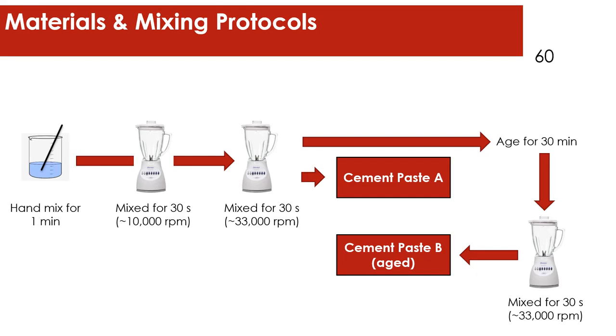So we have a particular mixing protocol that we're using where we either mix the cement paste and print with it immediately, which we call paste A, or we mix the paste and let it age for about 30 minutes. Then we remix the paste under a certain protocol, and we call that paste B, or the aged paste.